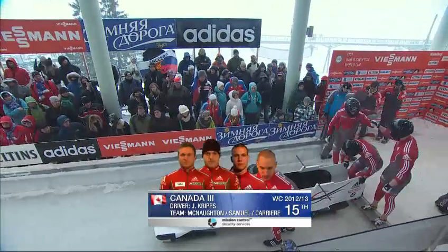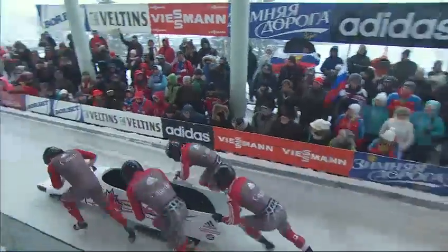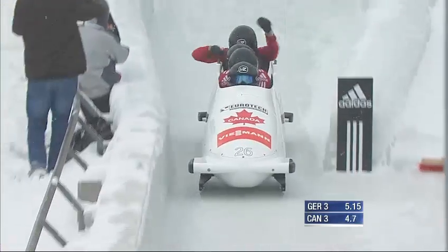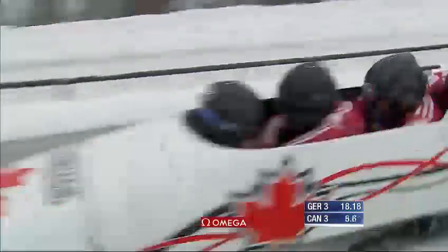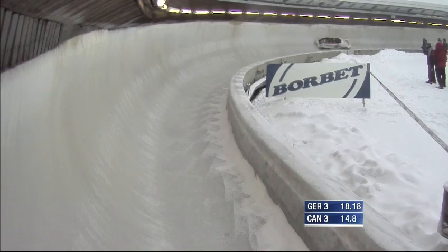Now to our 14th of 26 sleds. Bearing in mind the weather, this might be the only run for Justin Cripps, Jason Norton, Sam Giguère, and Jean-Nic Carrière. Justin had a good day. It was a great start from this young Canadian team, but he threw a lot of it away with that tap. Still great. Anybody getting that 63 kilometers is good.